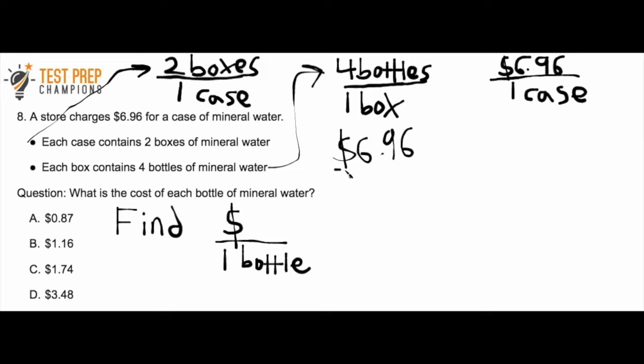So if we've got $6.96 per case, we can do a little math here, and I'm just going to put 1C for case. We can take this 2 boxes per 1 case, and what I'm going to do is flip it upside down. And you might say, why am I flipping it upside down? Well, it's because I want the units to cancel out. Again, I'm just writing C here for case, and I'm just going to put box here. It's 2 boxes, but I don't want to take forever writing things out here. So it says $6.96 for 1 case, and we already know that there's 1 case per 2 boxes, right?